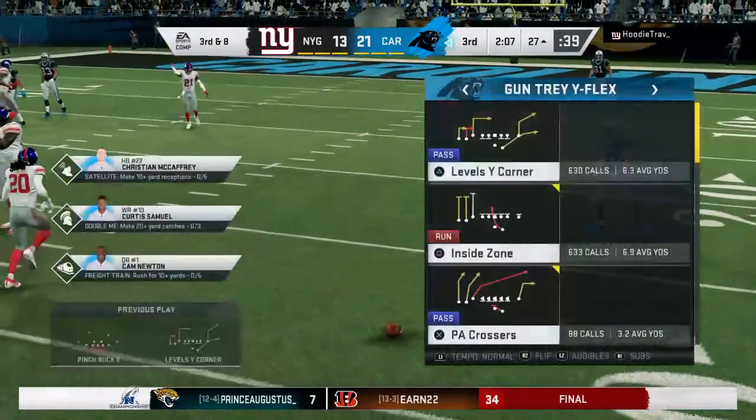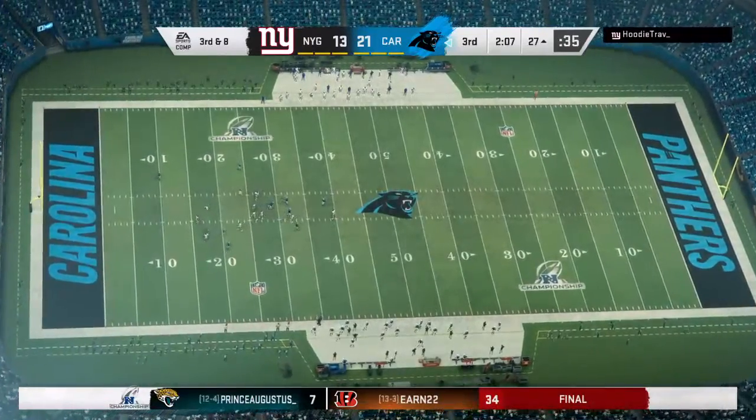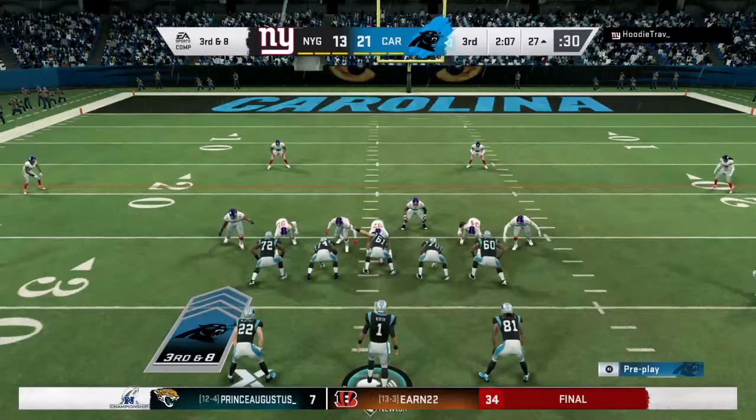Now, meanwhile, a pass that should have been intercepted, but it winds up falling incomplete. Third down and 8 yards to go. Eighth play of the drive forthcoming, and they need 8 yards on third down.